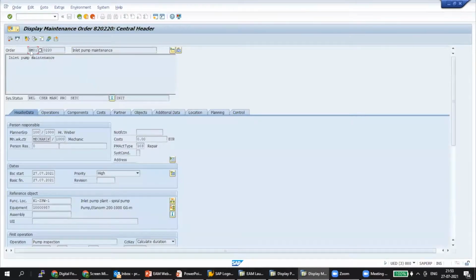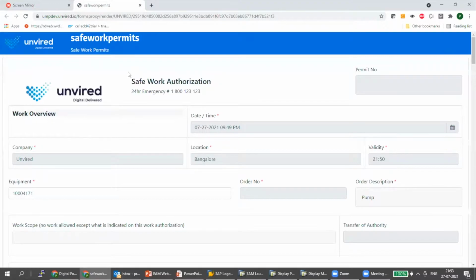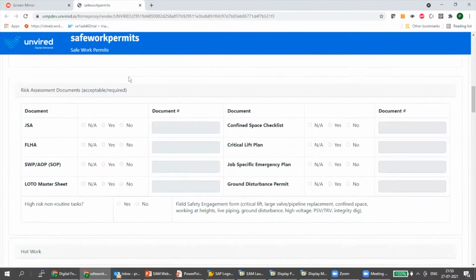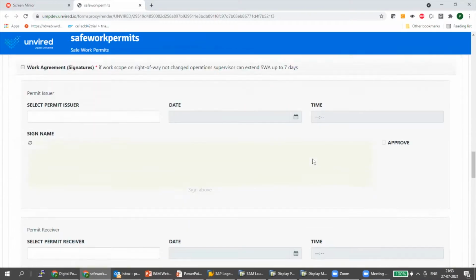If I get into the work order and then look at the attachment list here, you would see that there are 3 forms which have been submitted. We have the equipment inspection, safe work permits, and another equipment inspection. So I'm just going to open this form out here, and you would see that the link to that form which I just submitted is available in the context of the work order for you to see, with whatever information that I have filled on this particular form, right? So all my signatures and whatever have been captured out here.